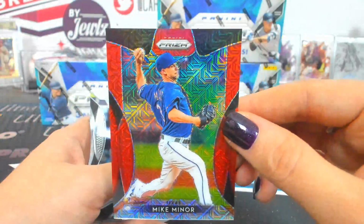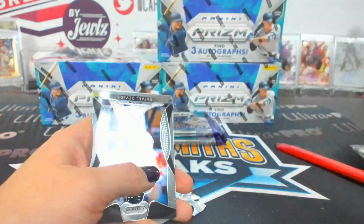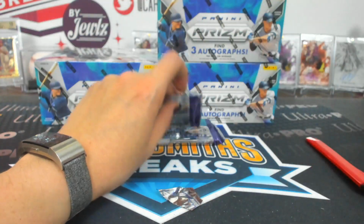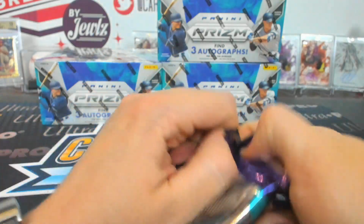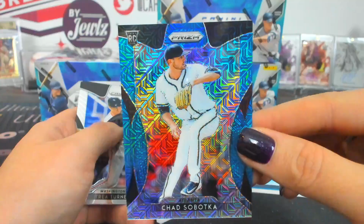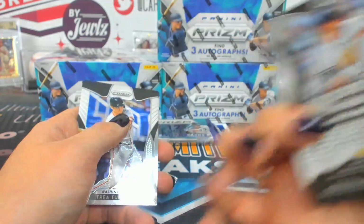Mike Miner $2.99. Red Mojo. Red Mojo. Sabotka Blue Mojo to $2.99.